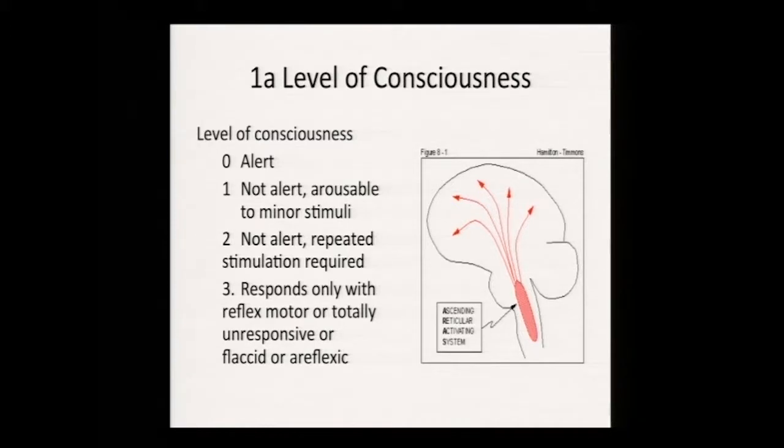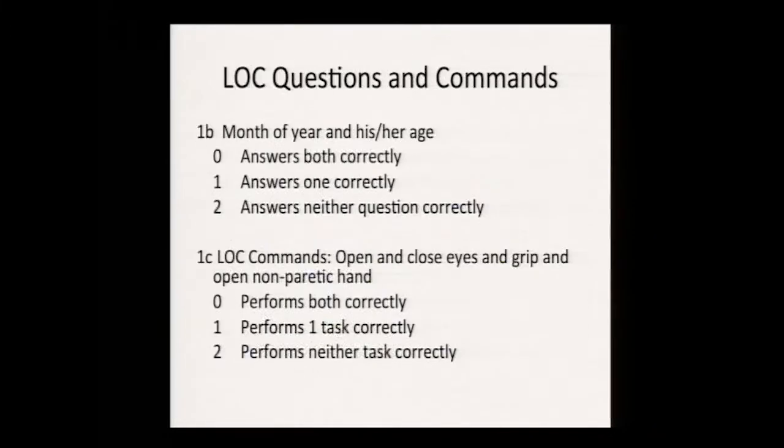But if they're a 3 by default, you're not going to be able to do pretty much any of the rest of the NIH stroke scale. You could do some of their eyelid, if it responds to movement or something like that, but it would be difficult. Now, of course, this is pretty cut and dry, just asking these questions, and it's similar to the Glasgow Coma Scale too, because you ask them their orientation to time, place, and person.